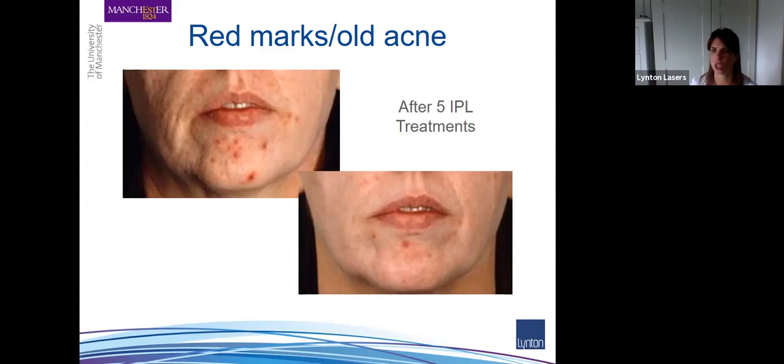I think the combination generally always gets the best results. This slide I just wanted to point out is someone who I'm not even convinced has acne as such, they've just got a few breakouts, but it is those old red marks that I was referring to.